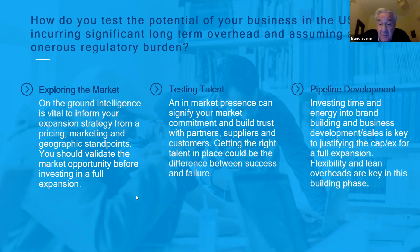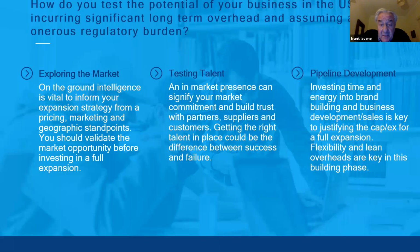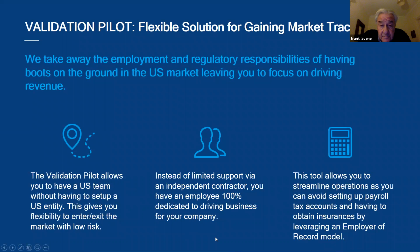So what is next? If I may go to the next slide. So the validation part is a flexible solution for gaining traction, and it allows you to put a US team on the ground, set up without having to set up an entity, without having to open a bank account. Instead you get a person dedicated to you, instead of a limited support that you might get from a contract or an agent or even a license agreement. This person is 100% inspired and dedicated to doing your business on your behalf.